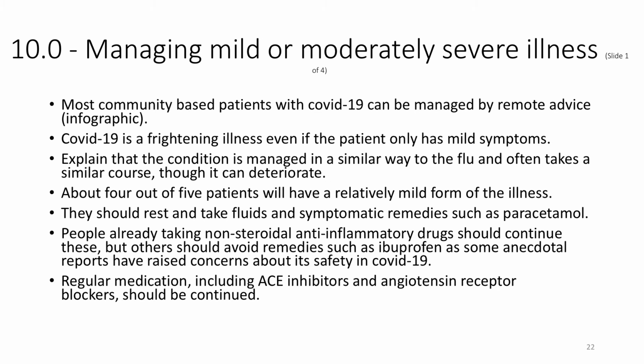10.0 Managing mild or moderately severe disease. Most community-based patients with COVID-19 can be managed by remote advice, see infographic. COVID-19 is a frightening illness, even if the patient only has mild symptoms.